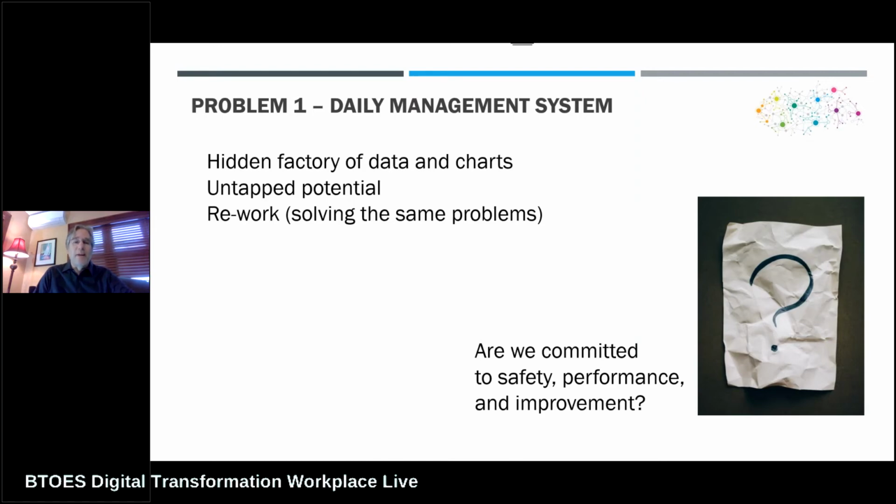Really takes up a lot of time and energy. And at the end of the day, we've got all this untapped potential. The information is not really translating into action. People aren't feeling empowered. They're feeling like they spend their whole day reporting out data, but they're not doing anything to solve it and really work on the problems. And then we also come into the problem of rework, meaning we solve the same problems over and over again. Today we're green, so we don't have a problem. Tomorrow we're red, and we're solving the same problem we had last week when we were red. So the question we asked is, are we really committed to safety, performance, and improvement, which are the three main things that we want to deliver on a daily basis?